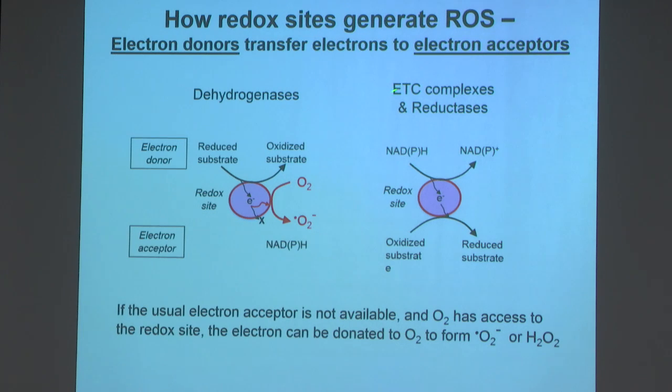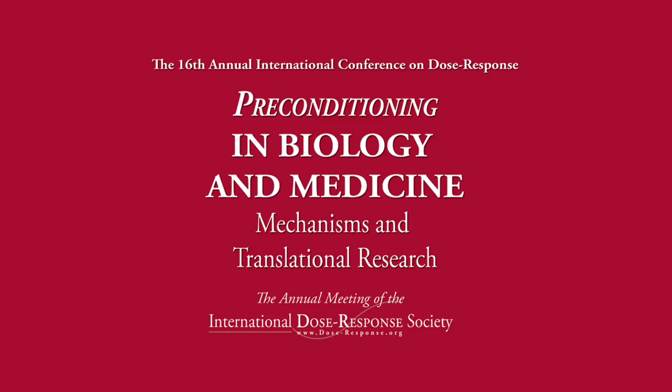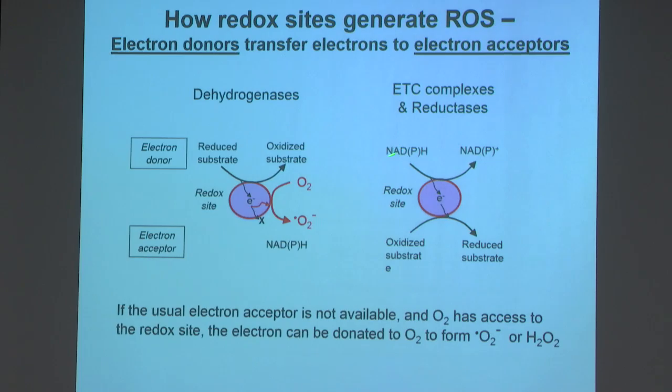The same thing is true for electron transport complexes. Normally, they take the NADH and oxidize it, and its electron sits on the redox site of the electron transport complexes, and it is also then grabbed by an electron acceptor, and everything is happy. But if you don't have enough of those acceptors, then oxygen can grab it. So that's the basic mechanism of ROS formation by these different enzymes in the mitochondria.